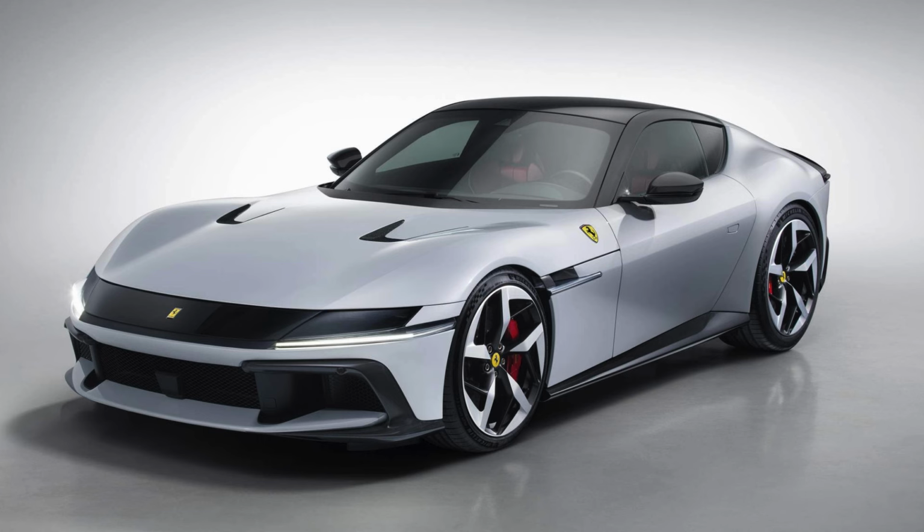Yeah. But you know what? Even with all that power, the 12-Cilindri is surprisingly manageable. Wait, really? But it's got, what, over 800 horsepower? That's the beauty of modern engineering. Ferrari's found a way to make it both exhilarating and approachable. So you're saying even someone like me could handle it? With the right training and a whole lot of respect for what that car can do, absolutely. That's both reassuring and terrifying.